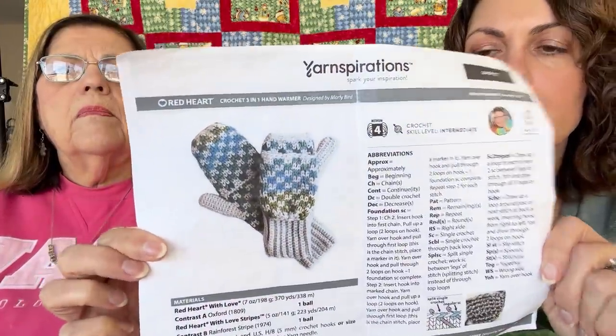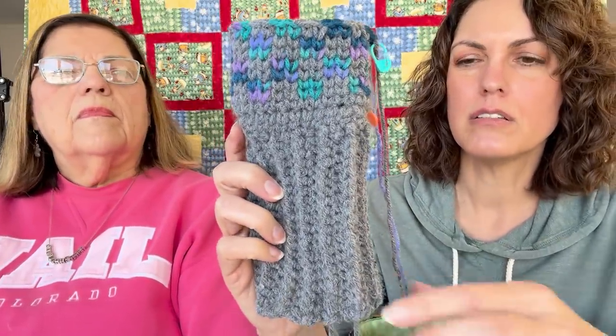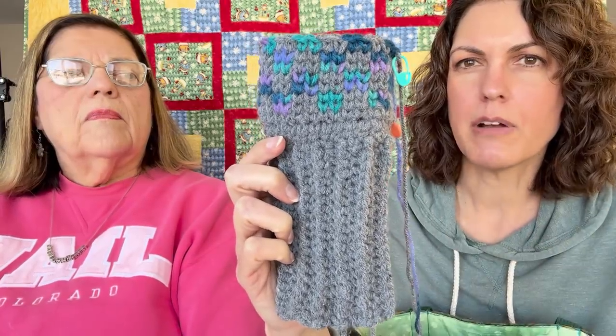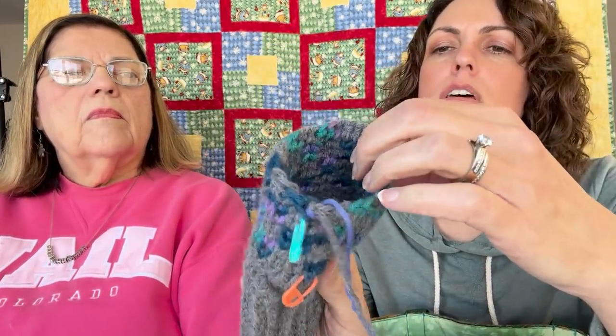I did a little bit more crochet on my 3-in-1 hand warmer. So this pattern is by Yarnspirations. And it's the 3-in-1 hand warmer. And I already finished one of them, but I don't have it here today. But I've started on the second. So last time you saw it, I just had a little bit of the cuff done. Now the cuff is done and I've started to work my way up. And I'm right at the point, I think that's the gusset right there where the thumb's going to go in. So making good progress on that one.